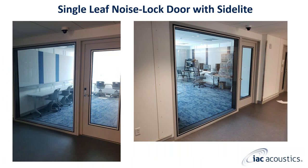Here's another example of a very large door. This one is also STC 53. Again, the electrified lock set, important to note that IAC factory installs all hardware into the door, hangs it in the frame, and makes sure that everything is operating and functioning properly before it ships.